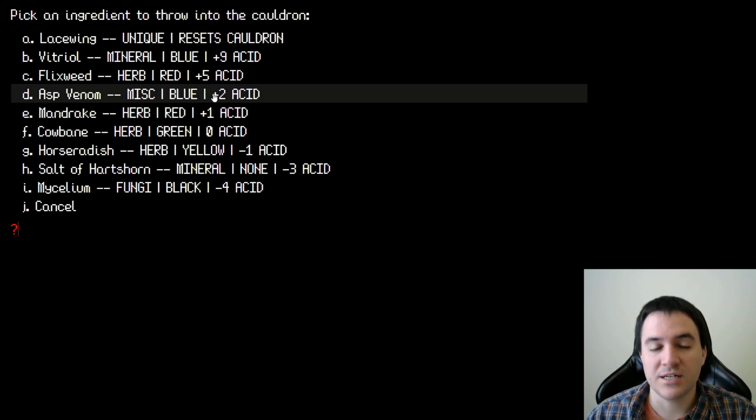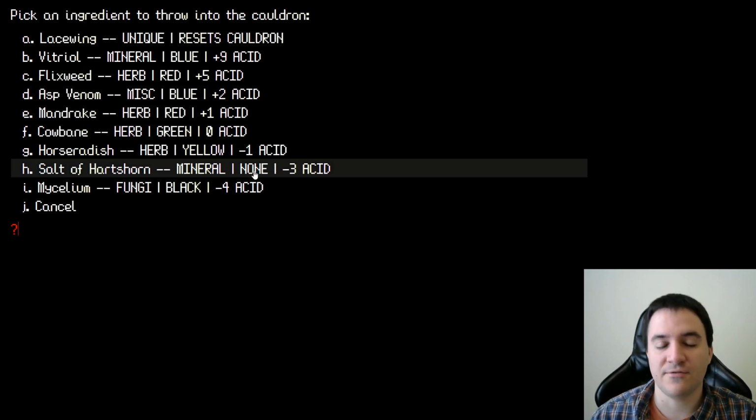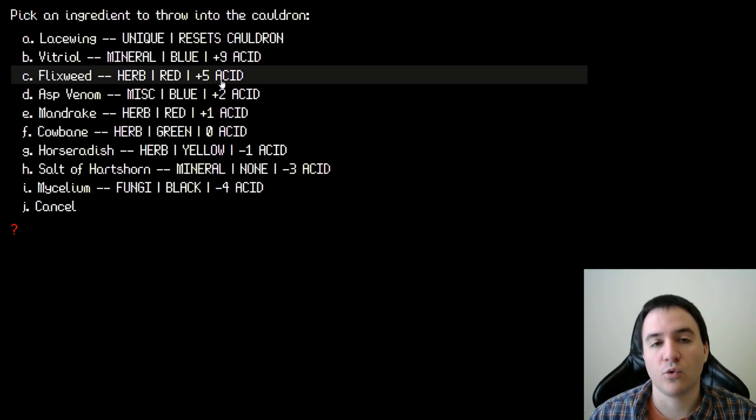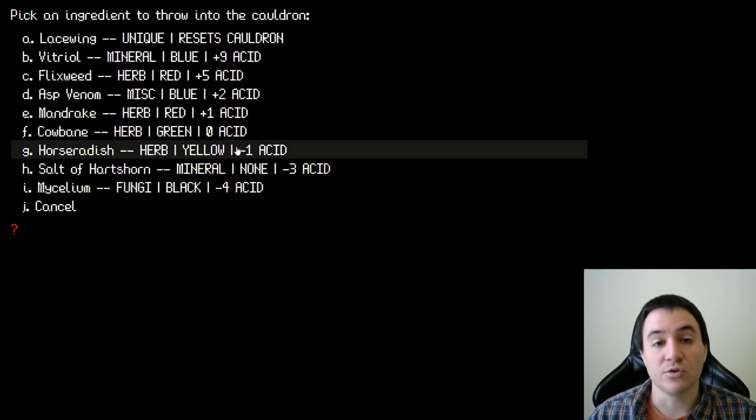The lowest acidity blue thing that I can put in was this asp venom, which has 2 acid, which brings us up to 8 acidity. But we do have at least 2 herbs, and we have a purple potion. So what I did was I added the salt of hartshorn, because that doesn't affect color at all, and it just lowers acidity by 3. And these 4 ingredients together create the potion that we need in order to sleep.